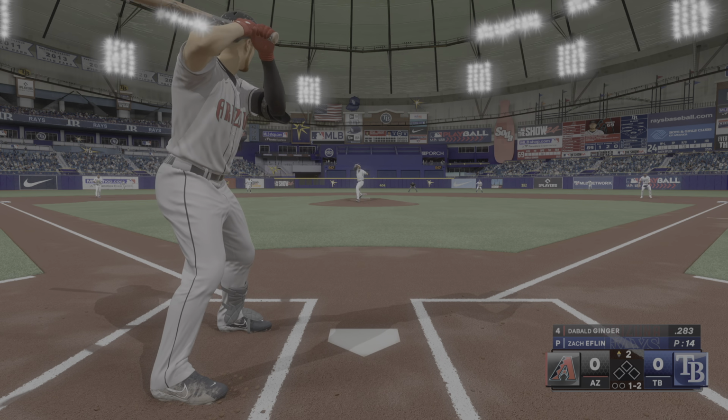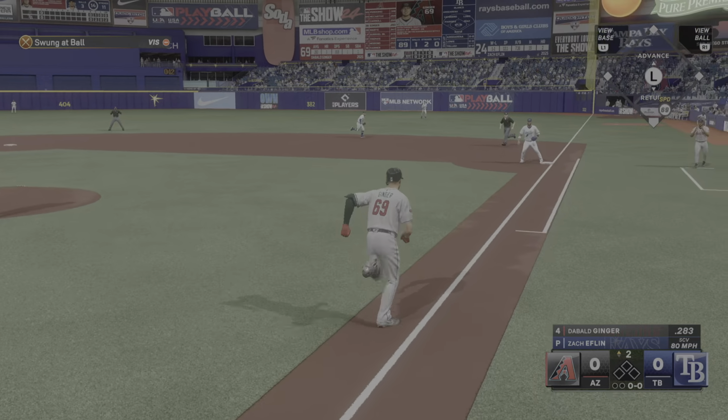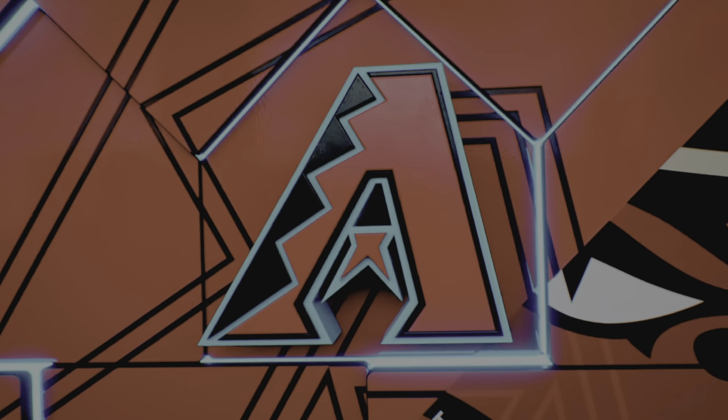Pitch number 4. Fishing in the dirt again. 2-3 putout is going to complete the strikeout there. I now have as many strikeouts as I have hits in the season.